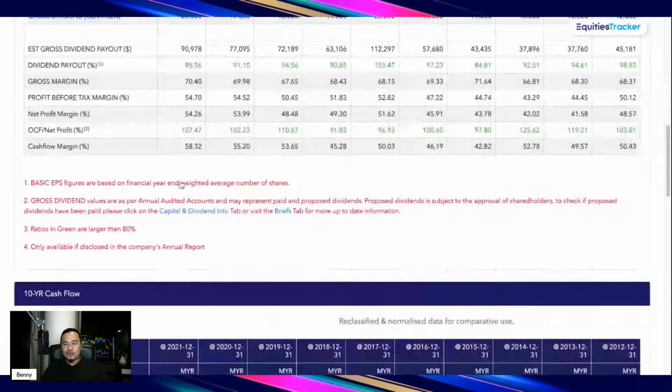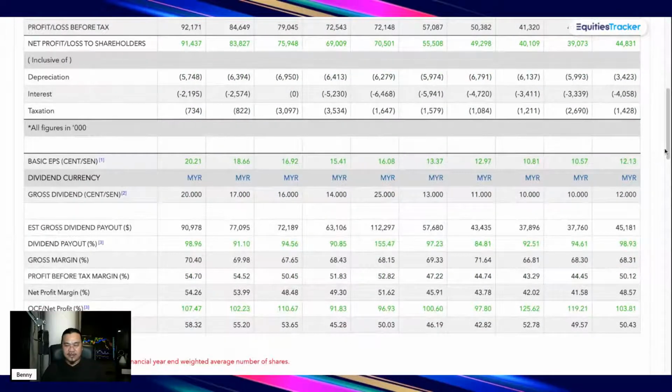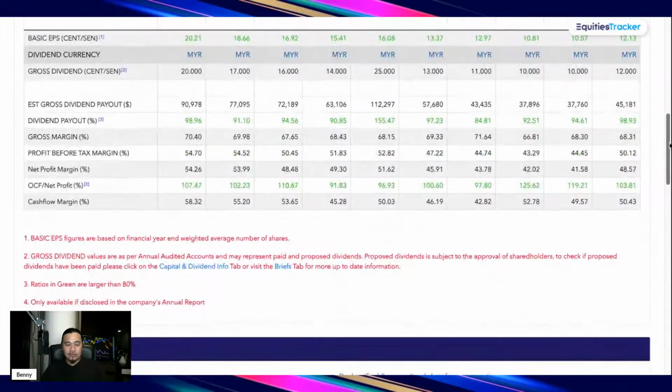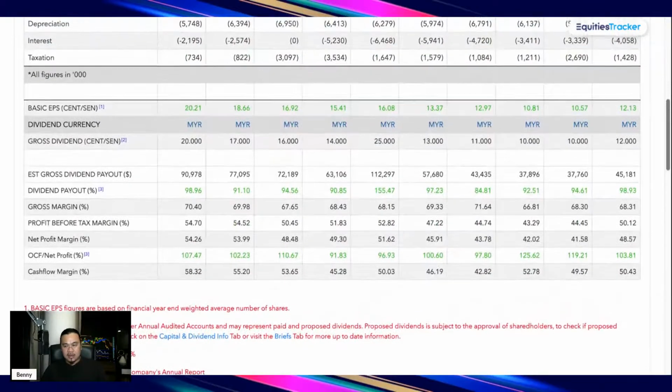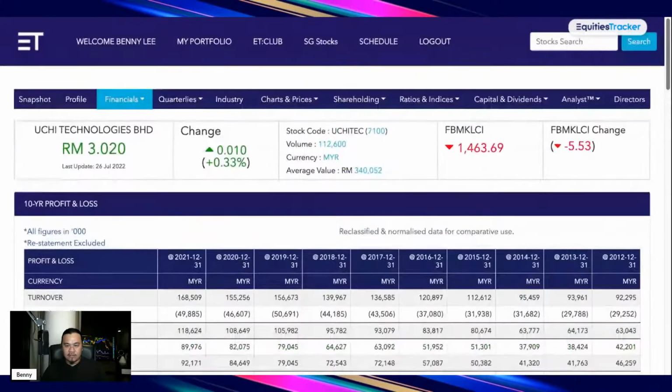So I'm not going to go through with you all the matrix, and all these figures and facts and figures, but if you know how to read the financial statements, you know how to analyze financial statements, then this will be a very helpful tool for you guys, lah. Right? And there are also other stuff, which of course some of these are not available on the sg.equities tracker website. I hope that the website is able to come up today, so at least I can show you guys, right?